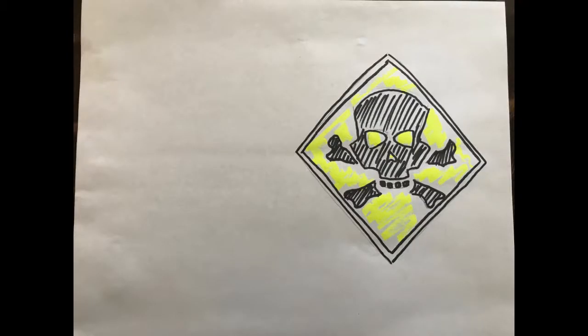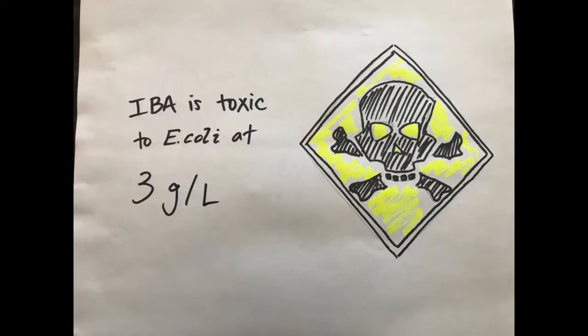In the laboratory, when we were trying to make isobutyl acetate, we ran into a problem. We actually found that IBA is toxic to E. coli, and this is bad because it's going to inhibit the amount of production that we can make.